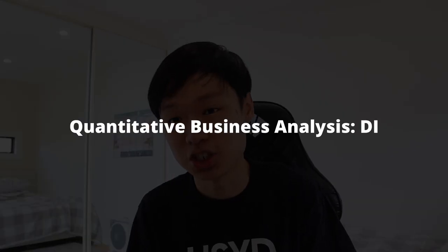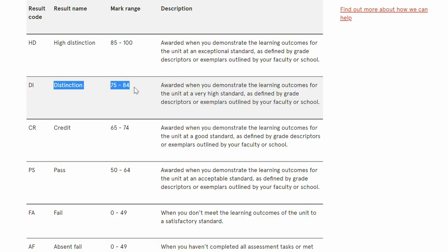It's how well did I do on the final exam, which I think is kind of hard, because it covers all the materials throughout the semester and there's so many formulas and stuff like that. But I should be able to do it, at least it's okay. So maybe my prediction will be a distinction, which is somewhere between 75 to 84, I believe.